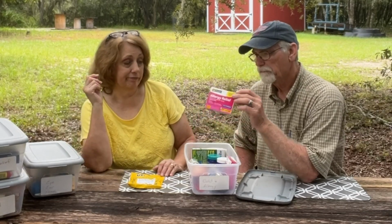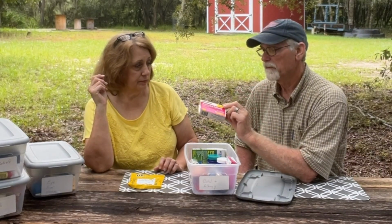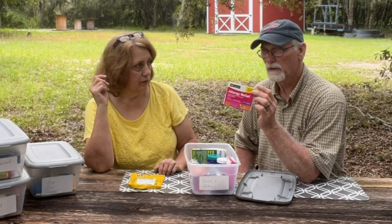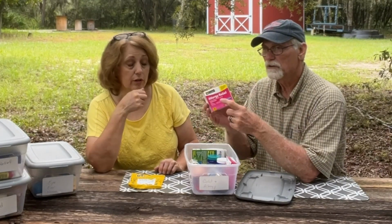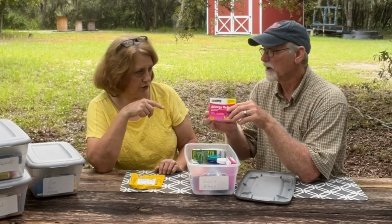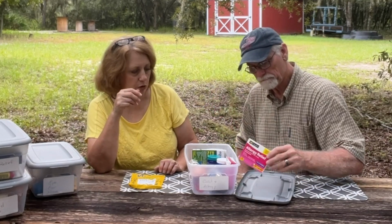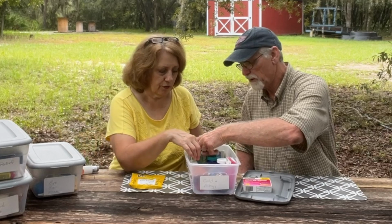Okay, here's one that I end up using often. Allergy relief. Again, this can be used if you don't have any of the other stuff we just talked about, if you get stung by something. You can use this. It's an antihistamine. It's more like a Benadryl. It's a Benadryl capsule type of thing. It's the store brand, I guess. Store brand, yep.